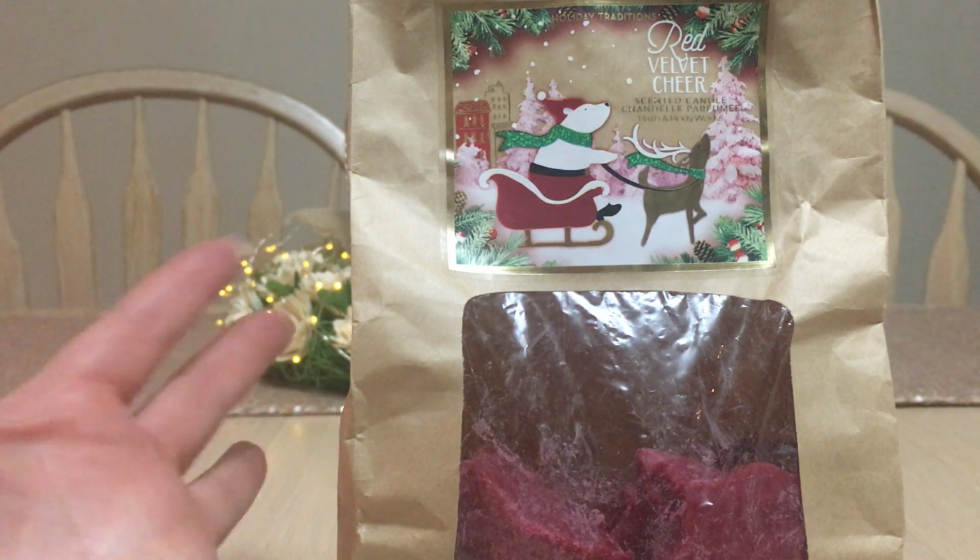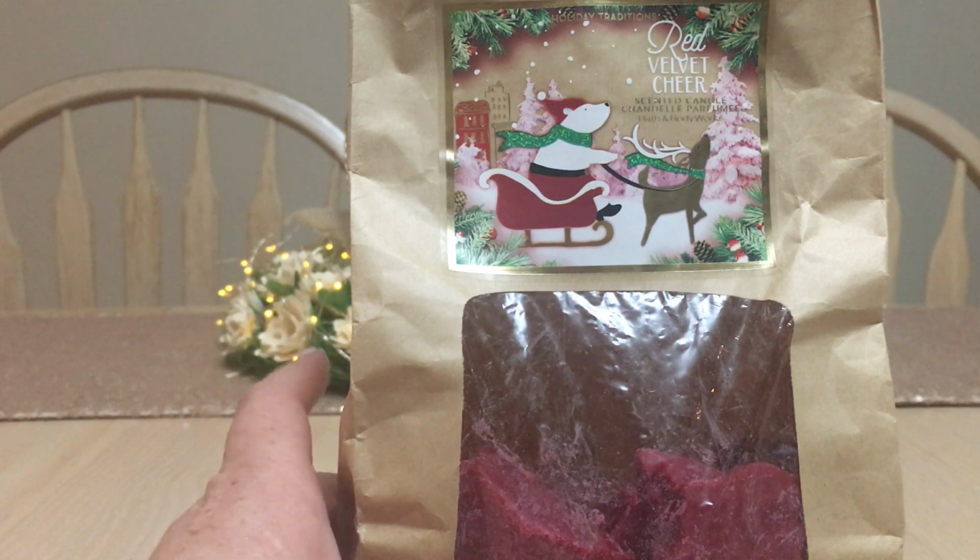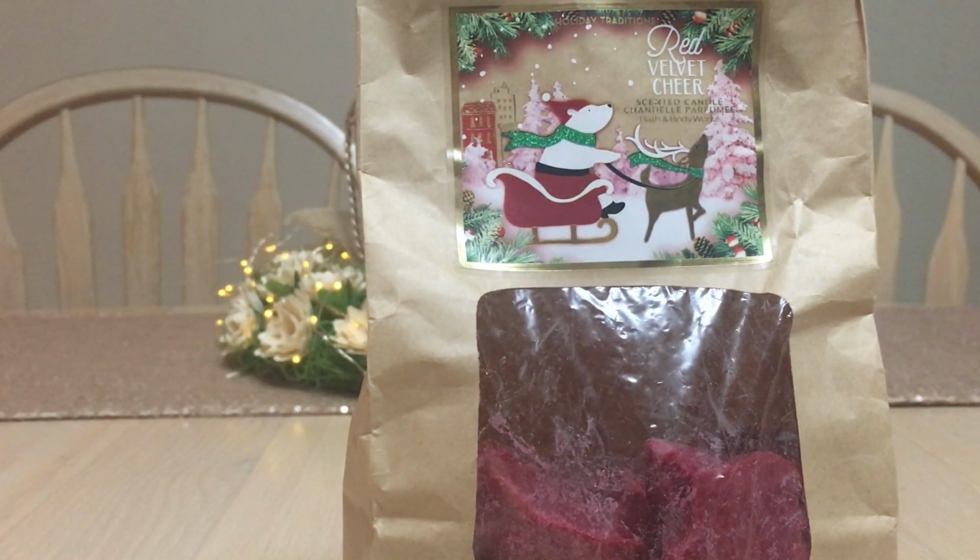So again, Bath & Body Works describes this as a really lovely, beautiful red velvet cake with vanilla frosting. And this was actually a perfect selection. Valentine's Day was a week ago, but it was very, very nice. I love red velvet cake. I think it's absolutely amazing.